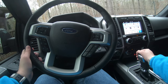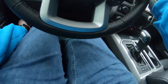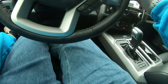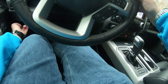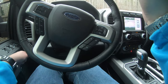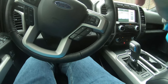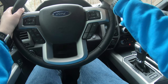Ooh. Sorry, I had to do that. Ooh, check this out. Oh, there we go. Okay, here's how you turn the park brake. You press the brake in, and then you push the button in to put it up. You pull it. Okay, there we go. A little fun to get used to. All right, let's back this baby up. Slowly back it up.